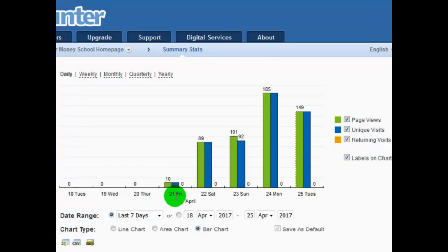Now, as you can see here on Friday the 21st, something happened. 10 people all of a sudden decided to go. That wasn't a fluke. That wasn't an accident. That was a paid Facebook ad that I ran. That's right, a paid Facebook ad only brought me 10 clicks over to my website.